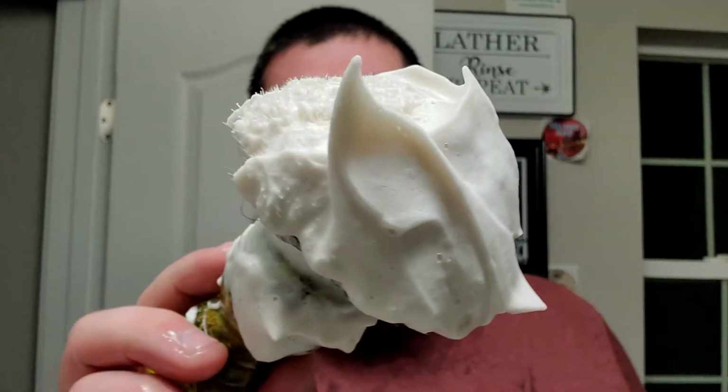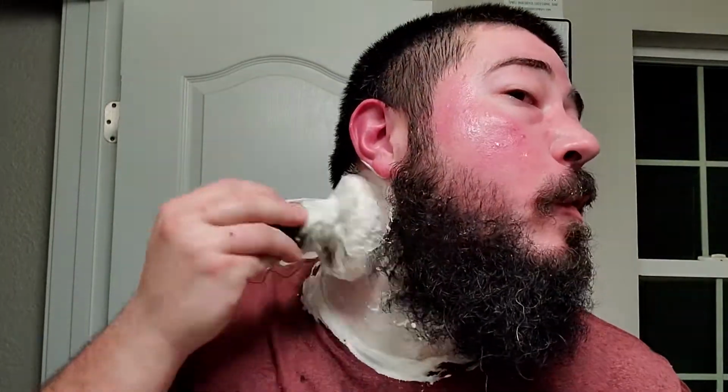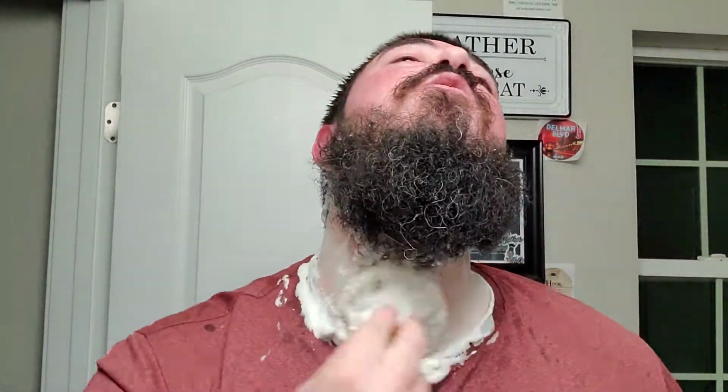Thank you, Jack. Got a nice hefty lather here. Let's get a little scrub going. Okay. Definitely some soft tips. Definitely providing a gentle scrub. This isn't what I would call soft as a cloud, soft as a pillow, but definitely soft, and they provide that gentle scrub that I enjoy. So far I think it's meeting my preferences quite well.